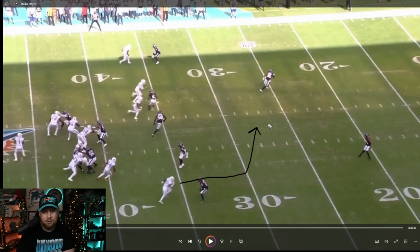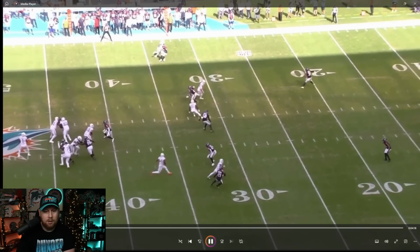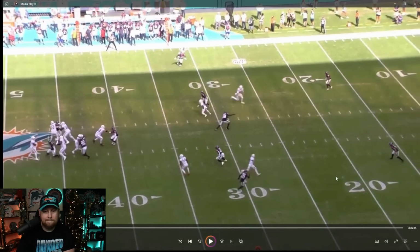Yes, I did fix. Look how crisp that arrow is. He's running a post route here, and I did fix my marker. Nice pocket here, but obviously Austin Jackson here is going to let his guy in. Arrow's not as good as the other one. And I'll show you exactly when Tua throws it, right? He's not ready for this. That ball's out. He has to throw that ball because he's got pressure in his face.